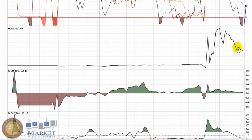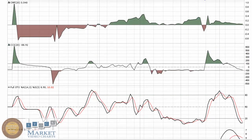Accumulation distribution, of course, tapering off as well, but holding a pretty decent level. It didn't come diving way down here, make some newer lows. Something along those lines, that's what you want to continue to see. Chaikin money flow still holding in the green. Over the last 20 periods, selling pressure still not overcoming buying pressure.